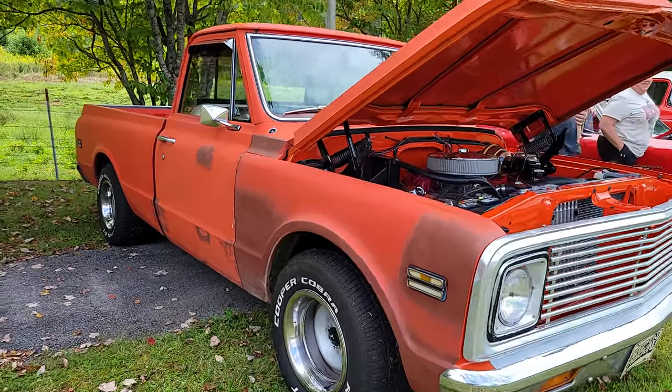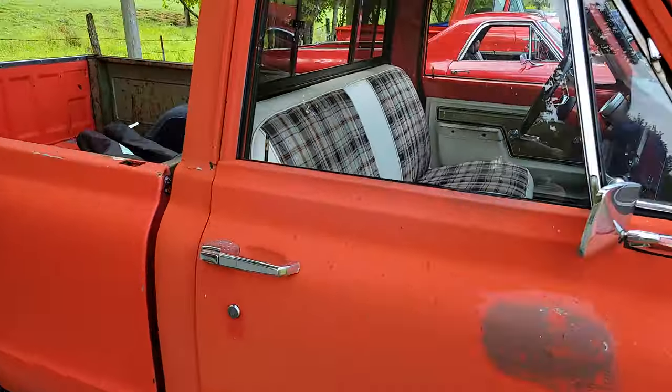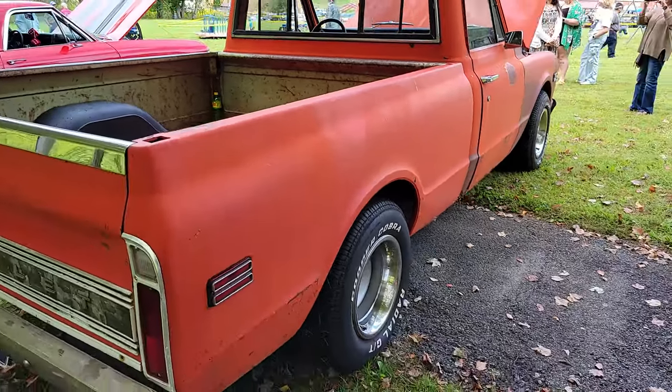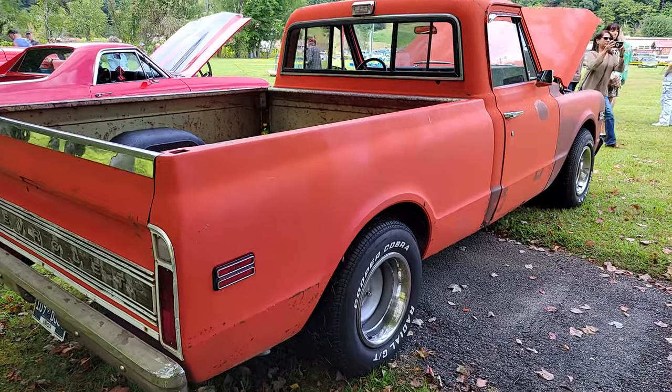This is exactly how I build stuff. You make everything underneath super, super clean, and right. I can't afford paint, so there you go. You just run it. You can tell it has exhaust. They did the five lug swap on it already, and yeah, these are cool little trucks.